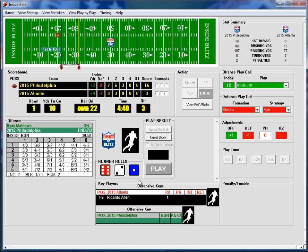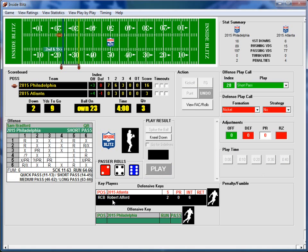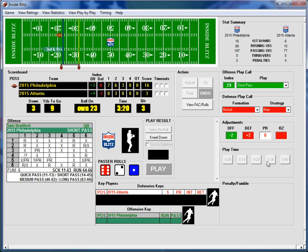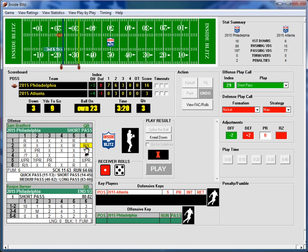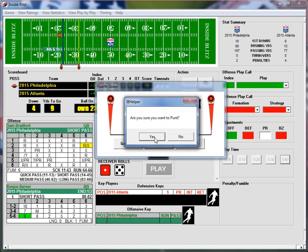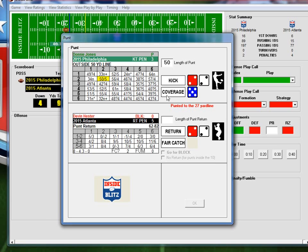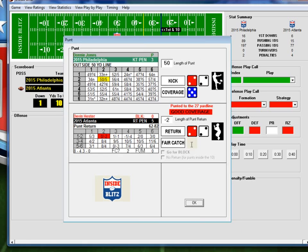Ricardo Allen makes the good play. 6-2. It's 1 yard gain. Robert Alford does not make the good play. 2-4. And 3-1. No gain. Third and 9. No check. 6-2. It's on target. 1-5 is 0 gain. That's 40 seconds and punt. The punt is 2-2, 50 yards, and their coverage was good. 2-2, and the return is minus 2 yards.